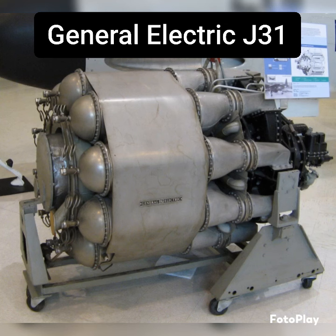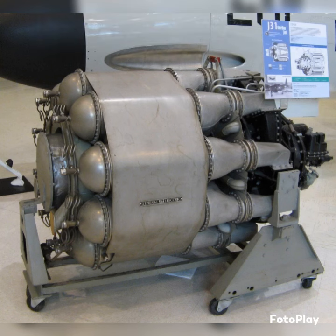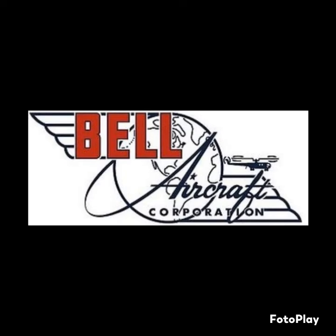General Hap Arnold managed to convince the British to give him the plans for the Power Jets W-1 and their later W-2B/23 engine, which became the basis for the American General Electric I-A, the first domestically produced jet engine for the United States. After acquiring the jet engine, he immediately met with Lawrence Dale Bell, head of Bell Aircraft Corporation, to build him a fighter.